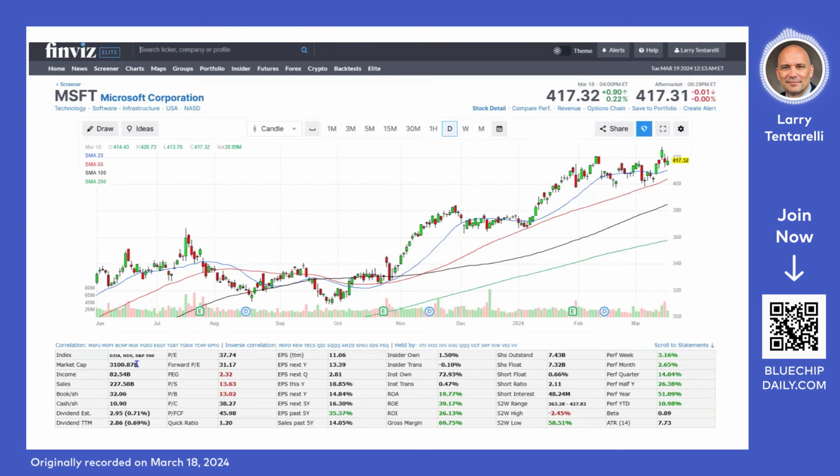Nvidia has been a bit of an outlier with their earnings growth, but up 10% year to date, down 2.4% off the highs. Nice uptrend over this rising 50-day moving average. It consolidated recently into the 50-day, then broke out and made new all-time highs just a few days ago, pulling back over support over the rising 50-day. And ideally, if there's any further pullback, I'd like to see that chart hold over 400. And then on the high side, if it clears 430, that would be a breakout to new highs.